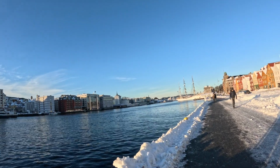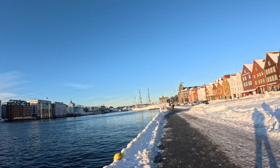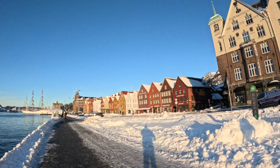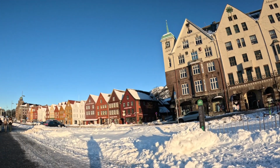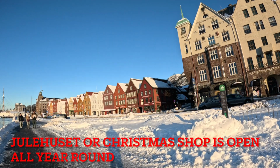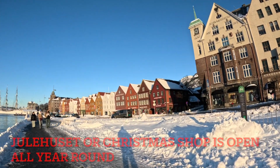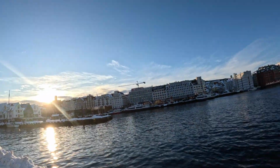So here we are now. And you can see, just turn here. You can see now the famous Bryggen through here. So Julehuset on the corner there, a Christmas shop that's open all year round. That's the famous Bryggen. That's the other side where we've just been.